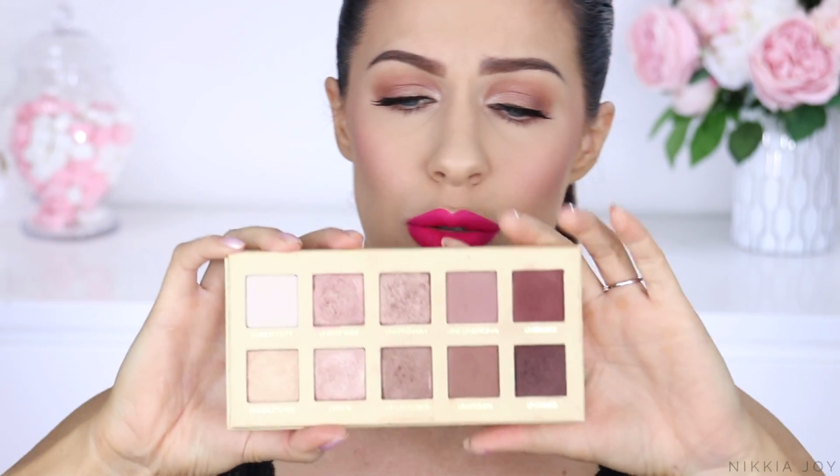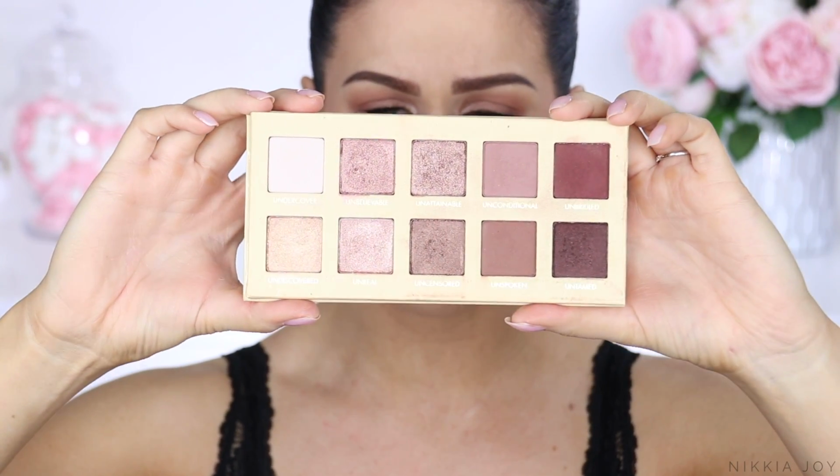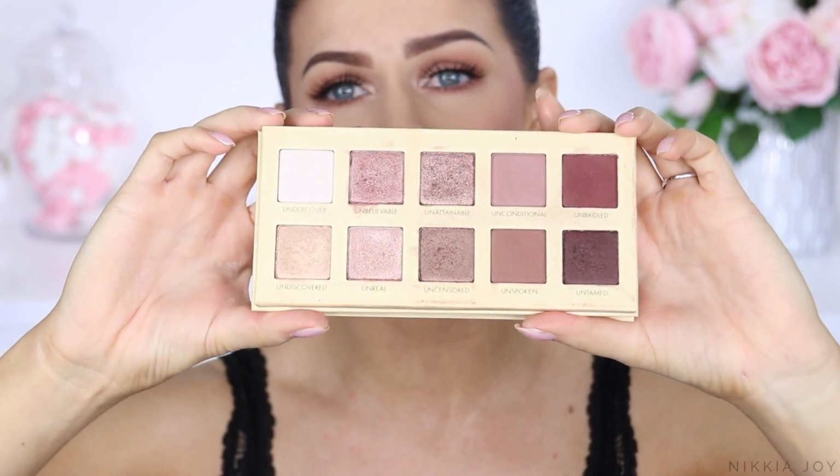Next up, the Lorac Unzipped palette. This is an old release from Lorac, and I do really want to try the Unzipped Gold. But this again is another one of my most used eyeshadow palettes. Really, really beautiful, romantic, pinky, rosy tones in this one. The shimmers in this are absolutely stunning.